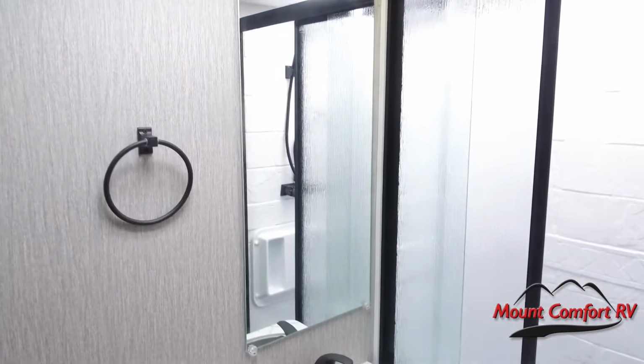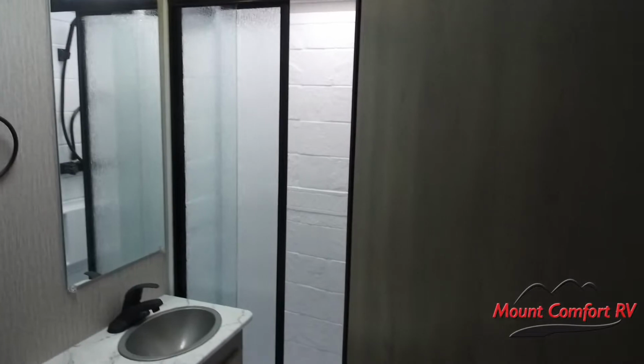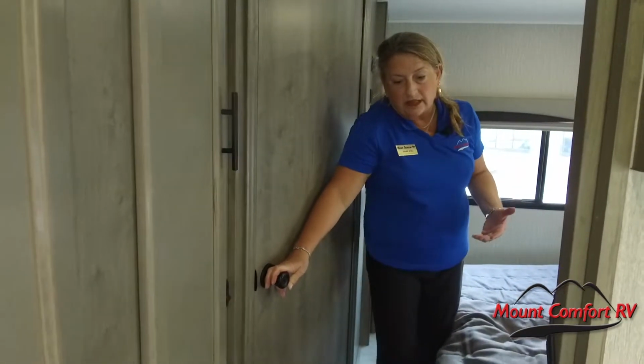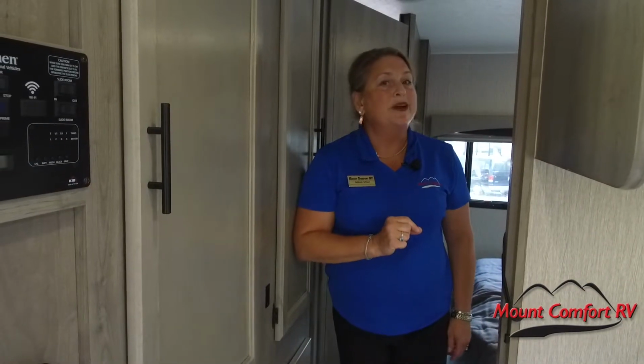Sink, toilet, shower, all separate. And while it is a little snug, it's not impossible. And that's what we know we have in a Class C: we know we're not going to have a huge bathroom, usually, unless we get that across the entire thing. Now I'm going to pop in that slide. We're going to take a look at what she looks like going down the road.